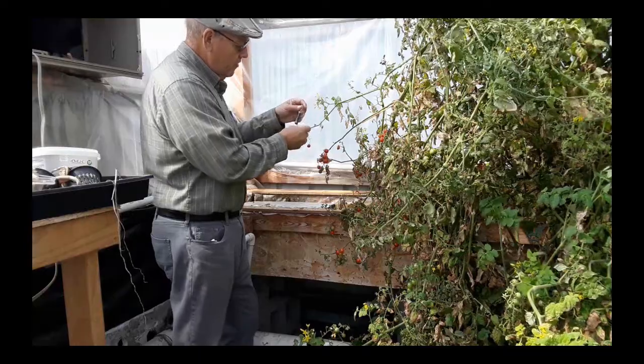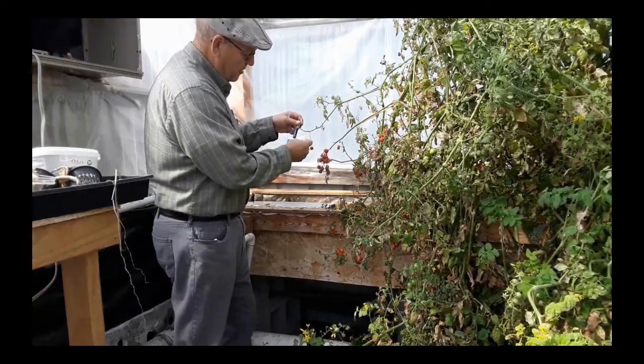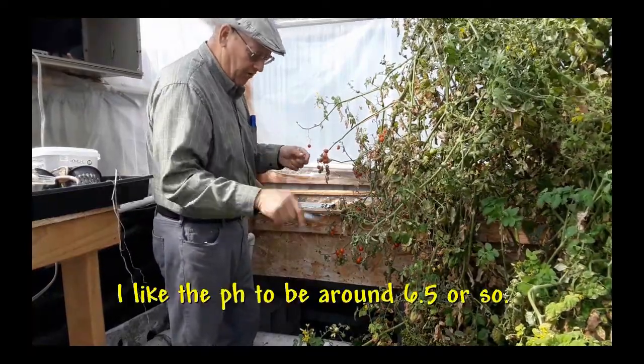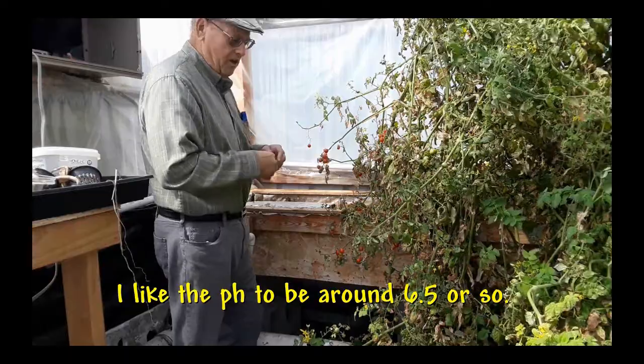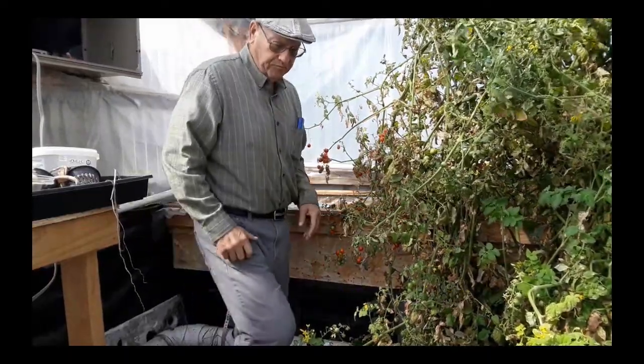Now, according to my handy-dandy little chart, the pH is about 7.5. That's too high, so I'm going to put a little muriatic acid in there.